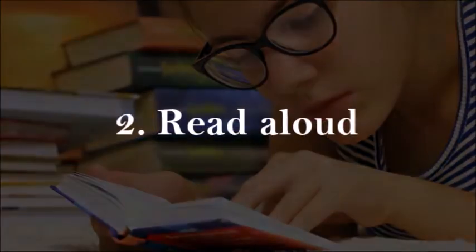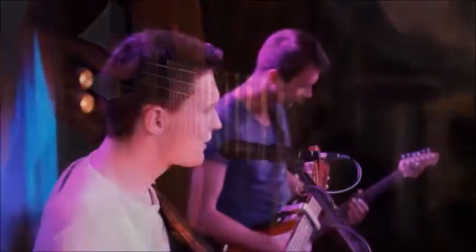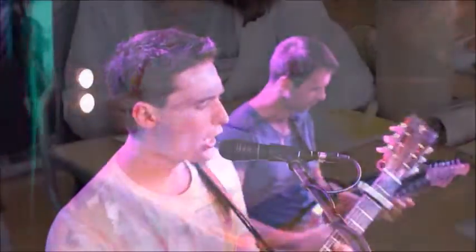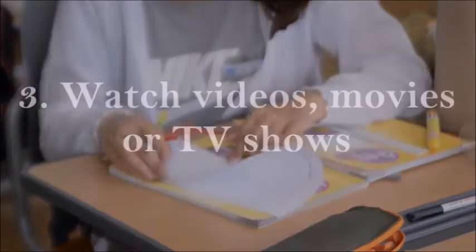2. Read aloud in Spanish every day for at least 5 minutes. You can also sing or combine both activities. Focus on your pronunciation. If you need to review or learn vocabulary, work with flashcards and read them aloud.